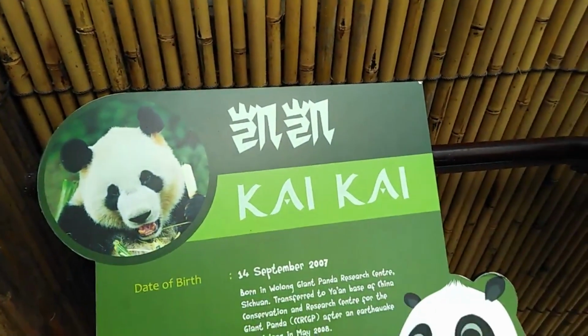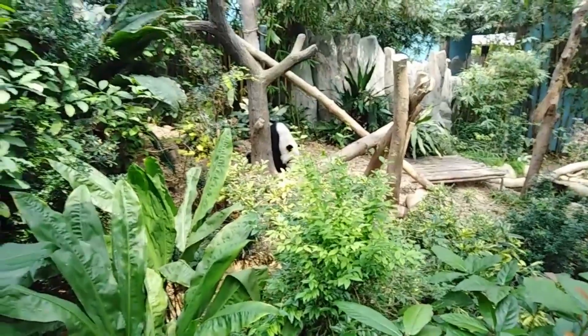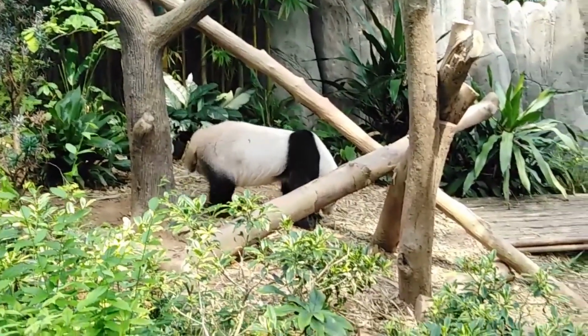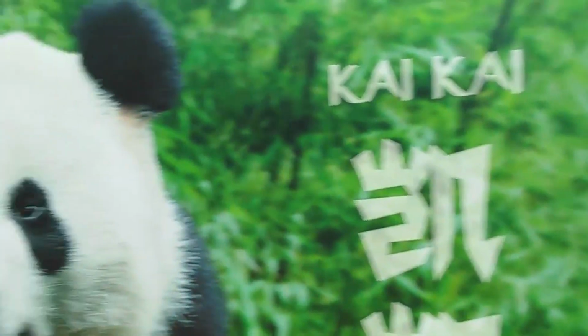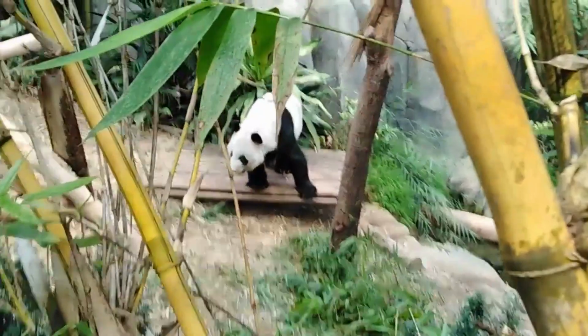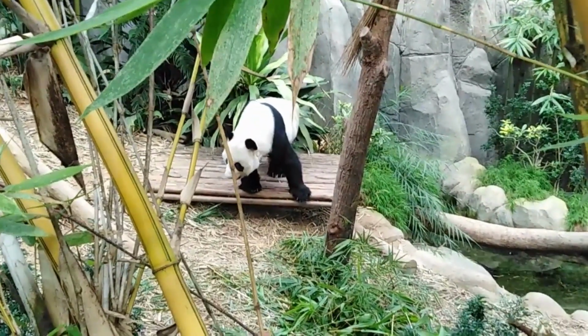So they even named their giant pandas. One of them is Kai Kai. There it is. There's the Kai Kai. They made sure to really hype up these different ones, Kai Kai and Cha Cha. And it just kind of does what pandas do best.